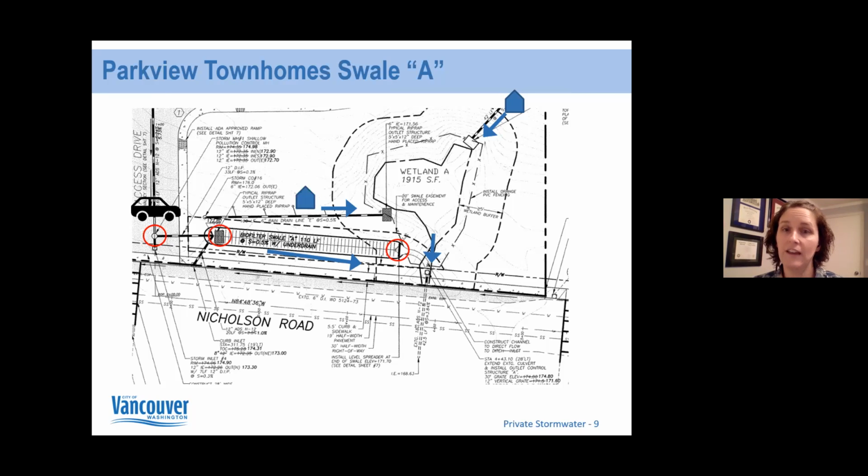So again, that manhole is a private facility. It needs to be routinely cleaned. The state requires at least annual inspection and then maintenance as needed. So there isn't a prescribed maintenance schedule; there's a prescribed inspection schedule. Some streets have very little trash and very few leaves, and something like a pollution control manhole maybe needs to be cleaned out once a year.